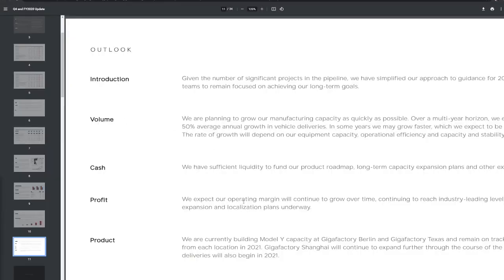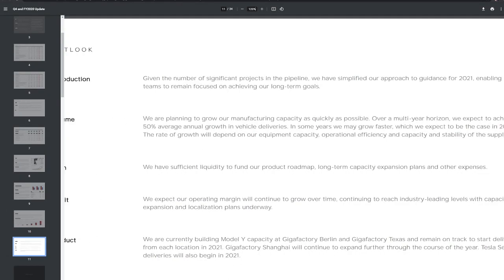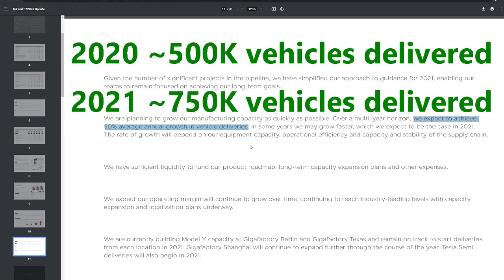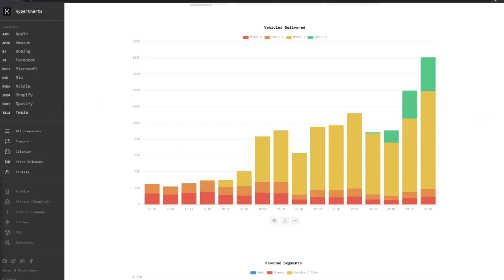So Tesla provided that they are planning to achieve 50% annual growth in vehicle deliveries. In 2020, Tesla delivered roughly 500,000 vehicles. So we are looking at approximately 750,000 vehicles for 2021. Usually for Q1, Tesla produces less than the rest of the quarters, with the biggest quarters tending to be Q3 and Q4.